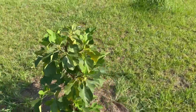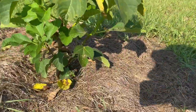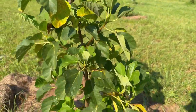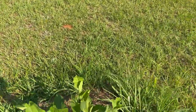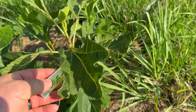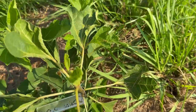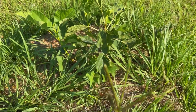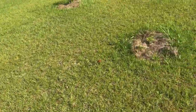Alma. Alma's another good grower. Produces plenty of good amber colored fruits. This is a Drap d'Or. Got a little fig on it down there. Little plant. I need to trim around it, get that grass away from it. It's starting to grow a little bit, but it's struggling.